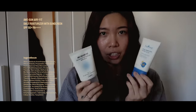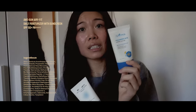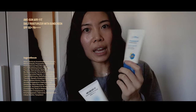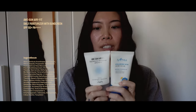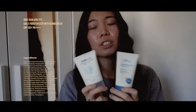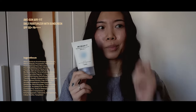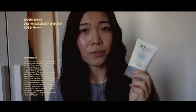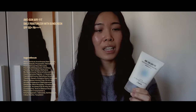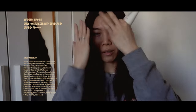The difference with the textures between these two sunscreens is that the Jumiso is a lot thicker. This is a lot more watery, I would say, and it's not as white as this. But that's really the main difference, because both of these sunscreens actually leave my face hydrated at the end of the day. The best way to use this sunscreen is just to put a little bit. It's watery enough for it to blend into your face, but the texture itself is thick. So all you really need is just a little bit on your finger to blend it all in.